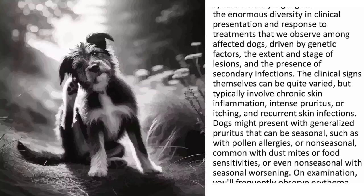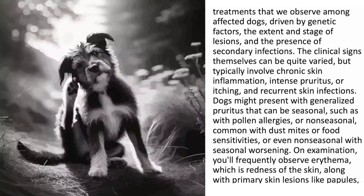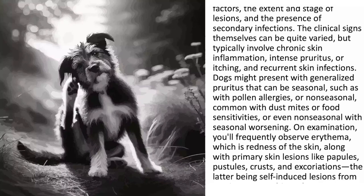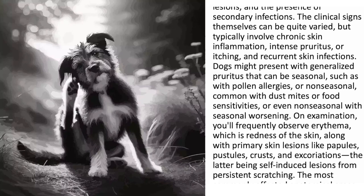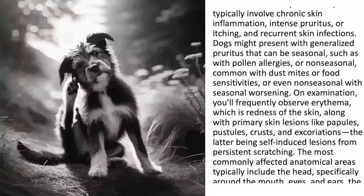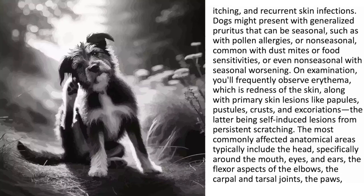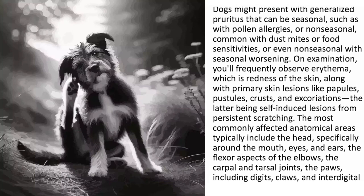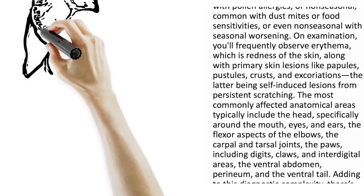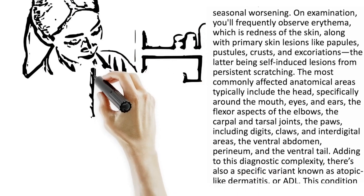The clinical signs themselves can be quite varied, but typically involve chronic skin inflammation, intense pruritus, or itching, and recurrent skin infections. Dogs might present with generalized pruritus that can be seasonal, such as with pollen allergies, or non-seasonal, common with dust mites or food sensitivities, or even non-seasonal with seasonal worsening. On examination, you'll frequently observe erythema, which is redness of the skin, along with primary skin lesions like papules, pustules, crusts, and excoriations, the latter being self-induced lesions from persistent scratching.